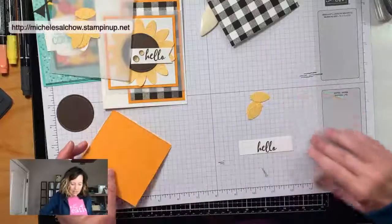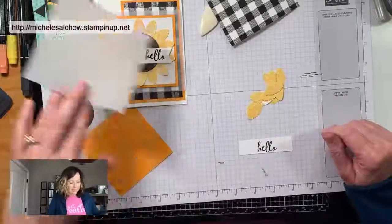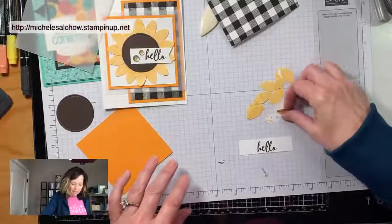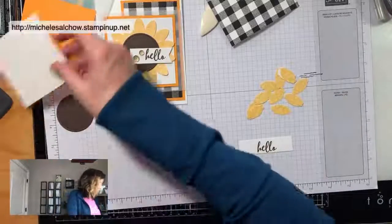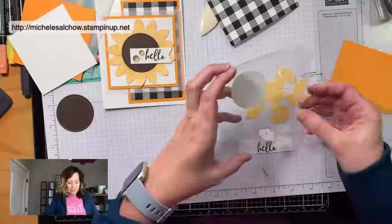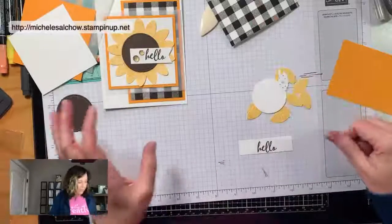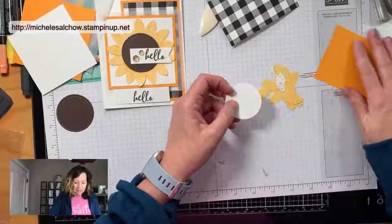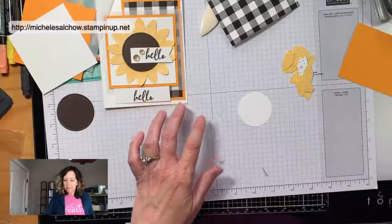I actually punched these bulbs from the Bonanza Buddies paper that we're going to use on the next card, so you can see the other side. Just wanted something that had some multiple colors rather than cardstock, because that'll give it a little dimension. So we'll put these in place and then we'll come back and cut that piece down and get it in place. So I have this circle that I'm going to glue my petals to and then put that piece on top of them to kind of hide them.